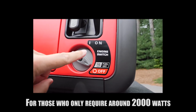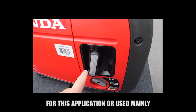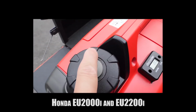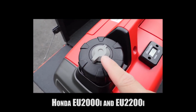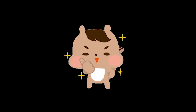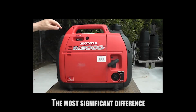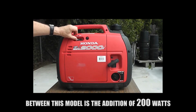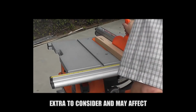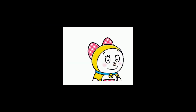For those who only require around 2000 watts for this application or used mainly in a traveling situation, Honda EU2000i and EU2200i are two ideal options to consider. The most significant difference between these models is the addition of 200 watts, but while this is not very much extra, it may affect your buying decision.